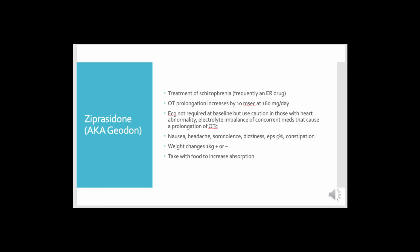You will see nausea, headache, somnolence, dizziness, and EPS symptoms in about 5% of individuals, and constipation with administration of this medication. And you can see a weight change, but it's minimal compared to other second-generation antipsychotics. It is best to take it with food if you're doing it through the oral route to increase the absorption of the medication.